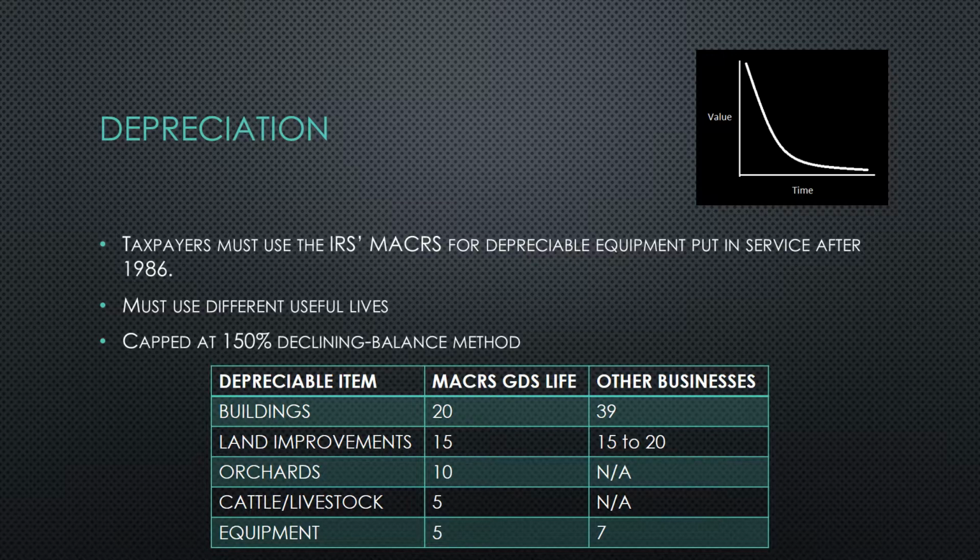Some common examples where I see errors: farm buildings like a shed or a barn are depreciated over 20 years, not 39, like say an office building or a factory. Culverts and land improvements go for 15 years. Orchards and vineyards are 10 years. And cattle and other dairy and breeding livestock and most equipment goes over 5 years. And those are different for other types of businesses.